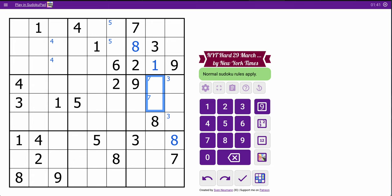I think that's all I get. Okay, crossings. 7 looks down there in row 8, so 7 is in one of those two. Oh, and I totally missed that 9 could go in these two, based on the 1, 2, and 3 nines looking into box 9. 2, 3, 7, 8, 9 in column 7.